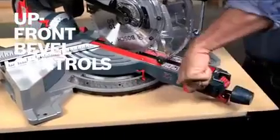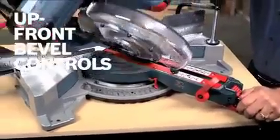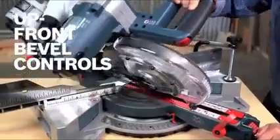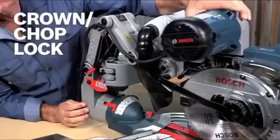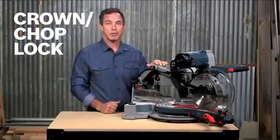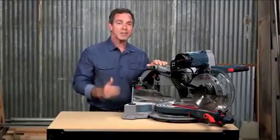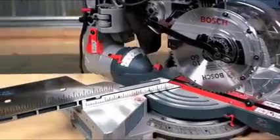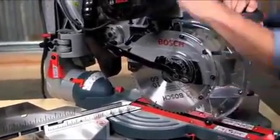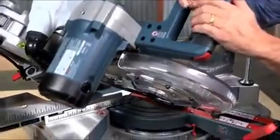Upfront bevel controls mean no more reaching to the back of the tool. Make adjustments quickly and easily. The integrated crown chop lock lets you lock the head in place for maximum chop cutting capacity for upright base molding and nested crown. Easily set up the bevel with the tall 4 1/4 inch fences for increased crown molding capacity. So this is it.